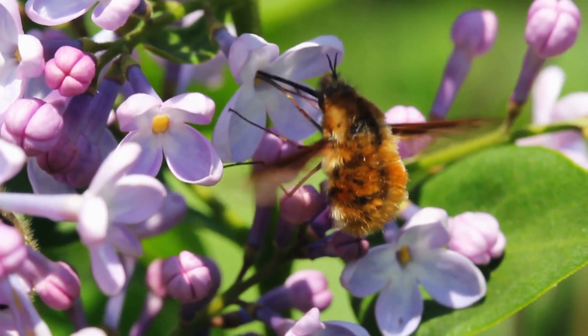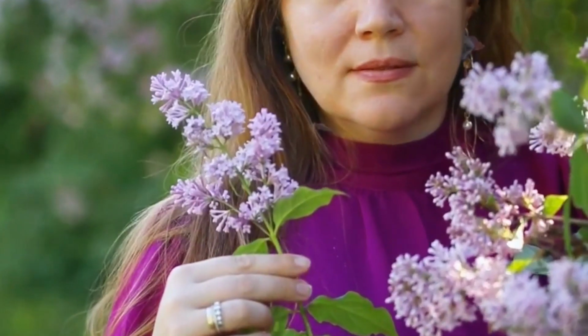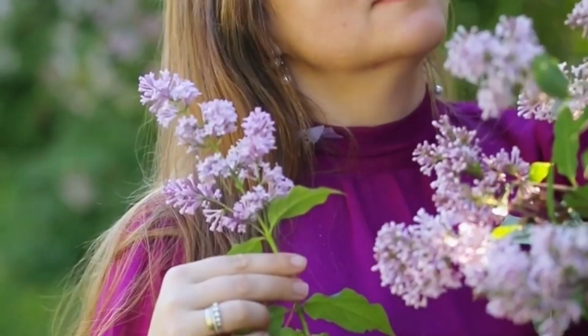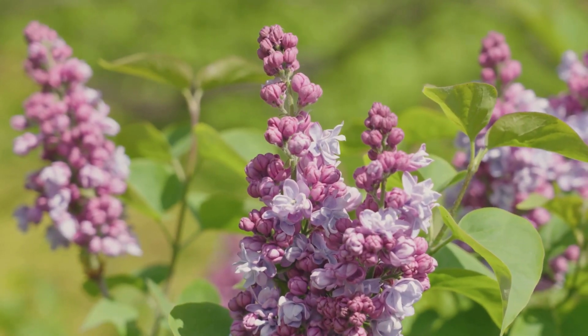The perfume of the lilac is perhaps its most potent magic. That sweet, unmistakable scent has the power to transport us, to evoke nostalgia. It is the fragrance of springtime itself, full of promise and renewal.